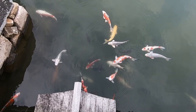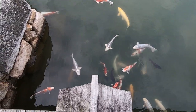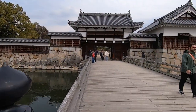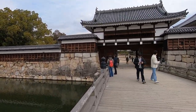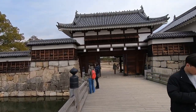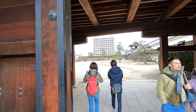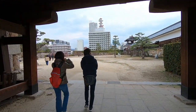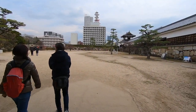And so we have to walk across the bridge to get into where the actual castle was. We have to walk across the moat. The water was just beautiful, beautiful, nice and clear. And this is all reproduction. You can tell this whole area was once full of buildings. They were totally destroyed during the blast, during the bombing.